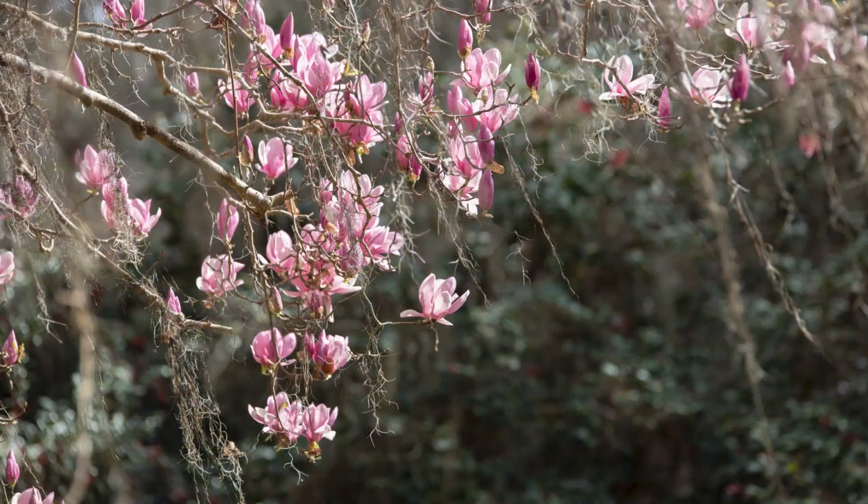One of the beautiful trees that are blooming here at the garden is called the Florida Torreya tree. It's actually an endangered tree, and I don't think I've heard of an endangered tree yet, so I thought I would record it.